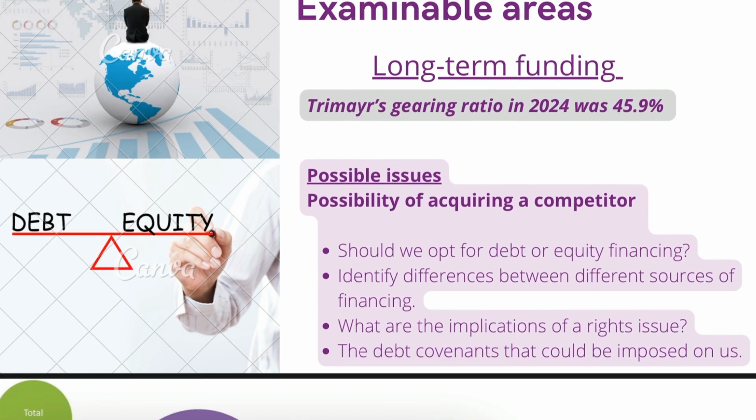So the possible issue is, for an example, we are trying to acquire a competitor. Your examiner likes to ask you to evaluate. So the key term here I would say is evaluate whether we should go for debt or equity. Now your answer should focus on the characteristics, the pros and the cons of both.